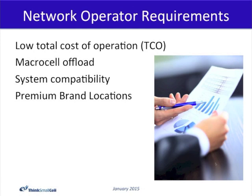A network operator has perhaps a different view. They're looking to deliver the best service at the lowest cost. And so the total cost of operation is a very important factor. But there are some hidden cost benefits of deploying an in-building system. In-building systems don't need new spectrum, so you're reusing the same spectrum, and that saves money. It can even release capacity that's available to use elsewhere in the macro cells nearby.